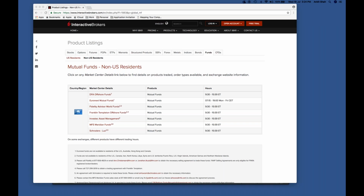So there's a question that says, I'm an Indian investor today. Tomorrow, if I become a non-resident Indian, will my account along with the banking details also change? If you are shifting your residency, then you need to update your account accordingly. And if you are changing your bank, you should also update your account accordingly.